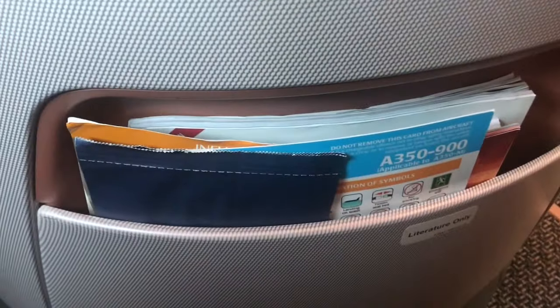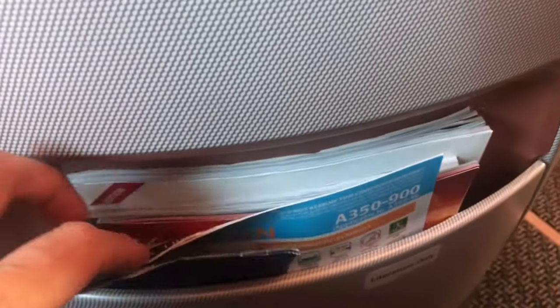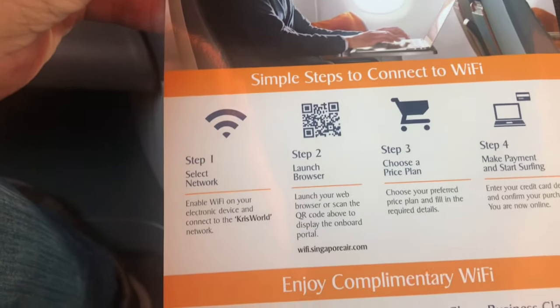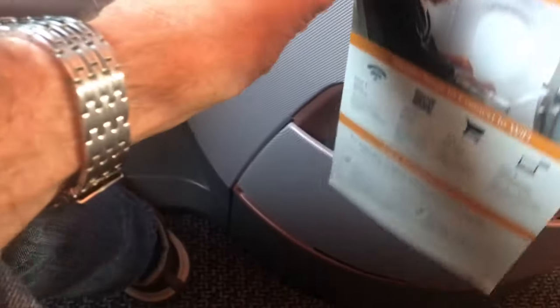Lots of leg space. This is a great chair for lounging in. It also converts into a fully flat bed. There's some magazine storage just down by your feet with the Singapore Airlines magazines and the safety card, as well as a bag in case you're not feeling well, and there is a Wi-Fi card. This aircraft was Wi-Fi enabled, and I was able to use the Wi-Fi during the flight.